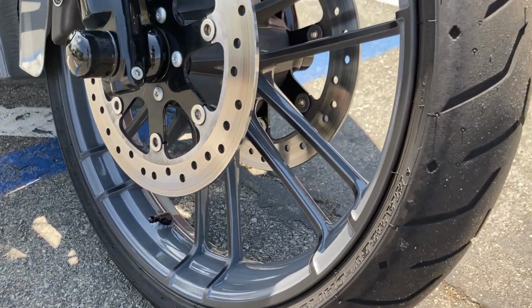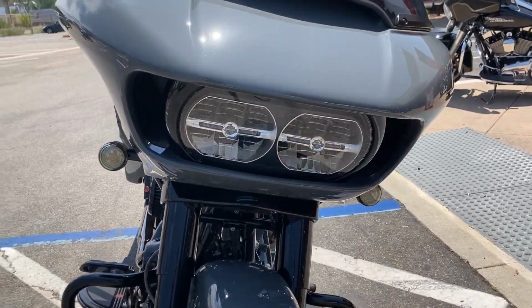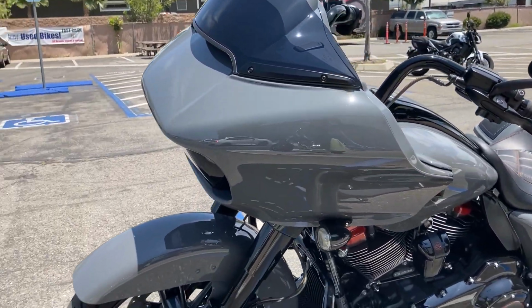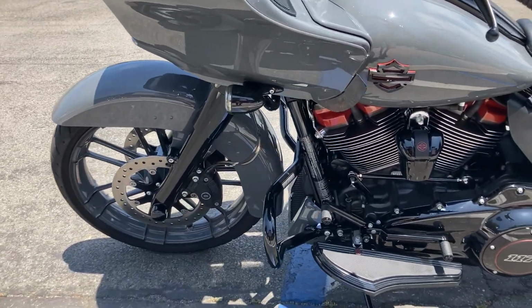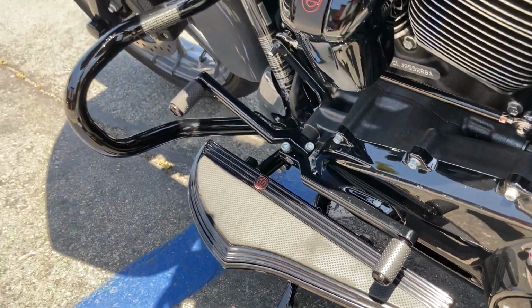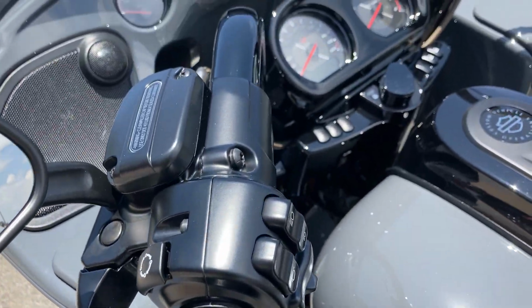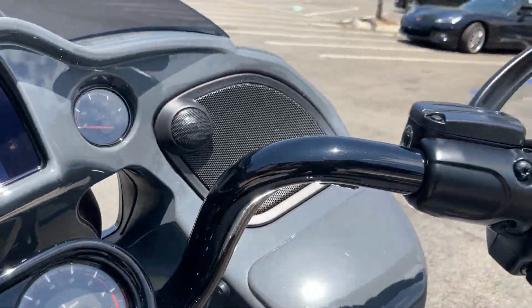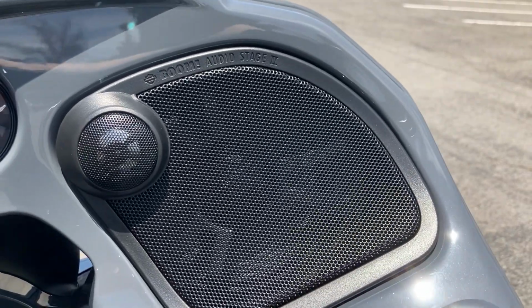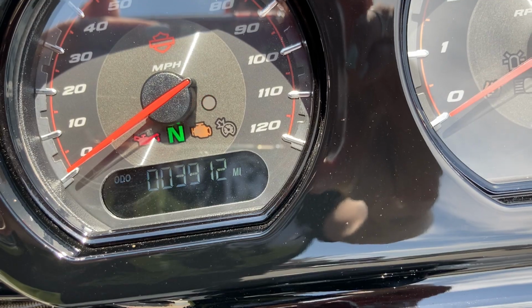outside. Dual disc braking, has ABS. We also have a heel toe shifter on here. Nice controls. We have that Boom Audio Stage 2 on here. And miles are 3,912.